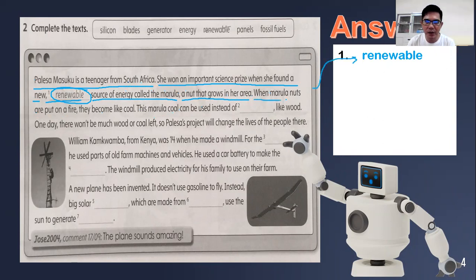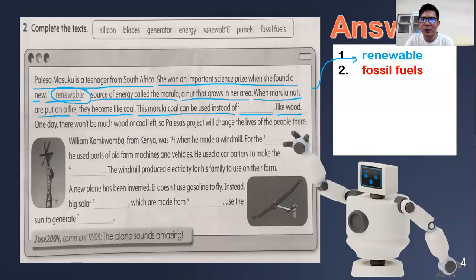Let's move on. When marula nuts are put on a fire, they become like coal. This marula coal can be used instead of, what's your answer? Like wood. Write your answer. Okay, the correct answer is fossil fuels. One day, there won't be much wood or coal left. So Palesa's project will change the lives of the people there. That's answer number two. Let's go on with the next story.